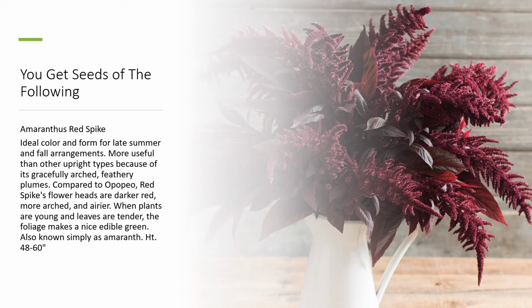Then we have Amaranthus red spike. Amaranthus is a beautiful plant. There's a bunch of these different ones on the market. There's lots of different colors of these. I love this one because it has the darkest color of bloom and the darkest color of leaves. You can compare it to Popio red. It's a darker red than any of the rest of these plants.